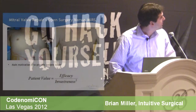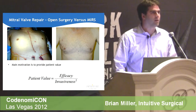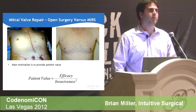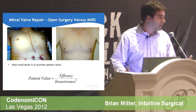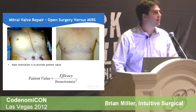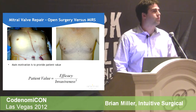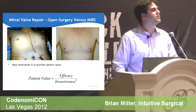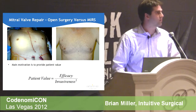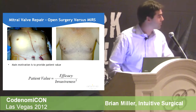A picture's worth 1,000 words. Our surgical robotic system is geared towards benefiting the patient by providing less trauma during a procedure and giving them the best experience they possibly can, even though having surgery is not something that's typically pleasant. As you can see on the left-hand side, the traditional way of doing heart surgery is a large incision down the chest. That resulted in a large amount of recovery time, and there was a lot of patient trauma and pain.